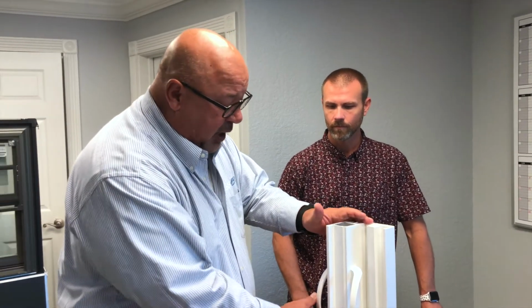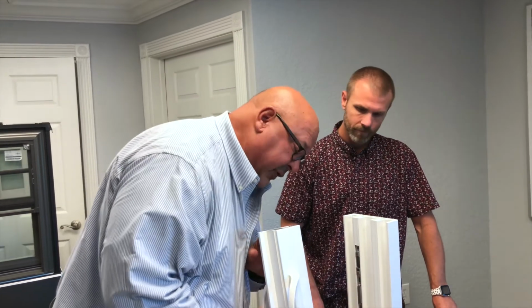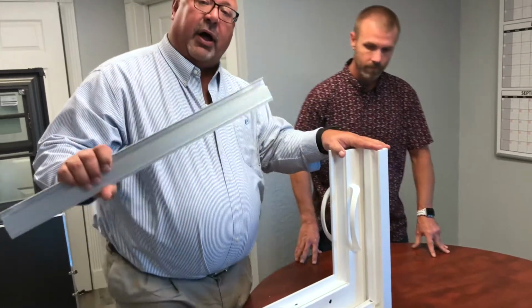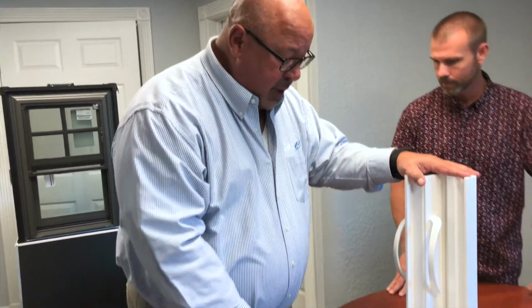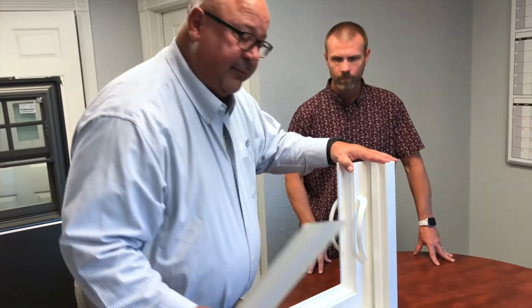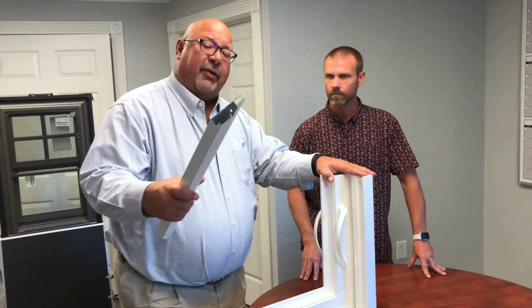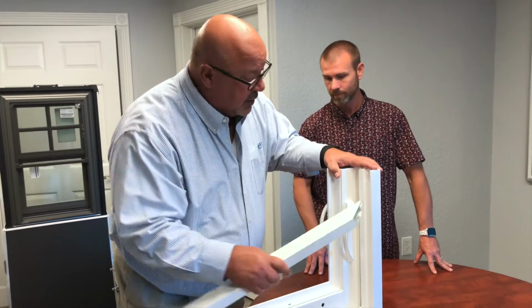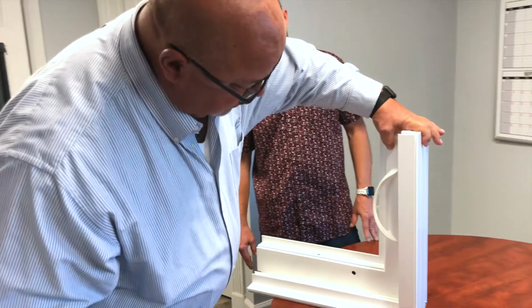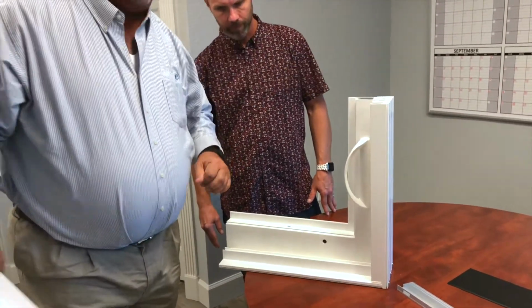The product comes with multiple handle options. It does have multiple lock options. You can see we actually use a multi-point locking system with the product with the flip. You can also see that we use high-grade anodized aluminum in the track to prevent corrosion, and that's your screen door. And the screen product is an aluminum product that does snap into the exterior groove here and rides along the track deck.